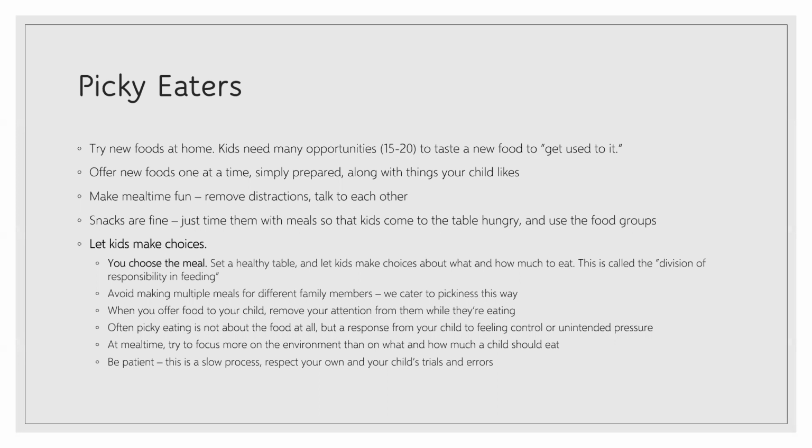Certainly, we all know a child needs to be hungry in order to eat. And so that's the point of having structured meals and snacks. And when possible, try to not let your child eat between those meal and snack times. So you plan those out, time them throughout the day so that you're offering 3 meals and 2 to 3 snacks, but they're all 2 to 3 hours apart, so that your child comes to the table hungry.